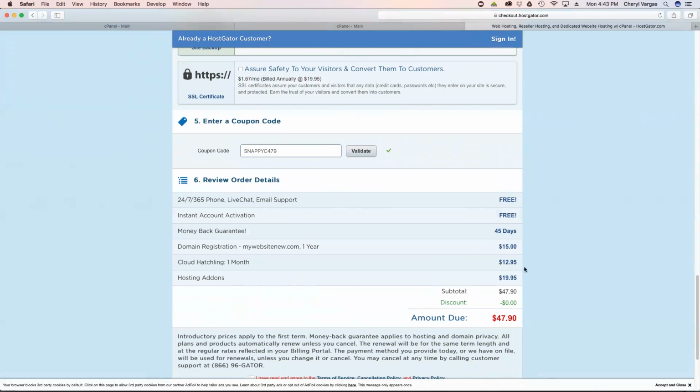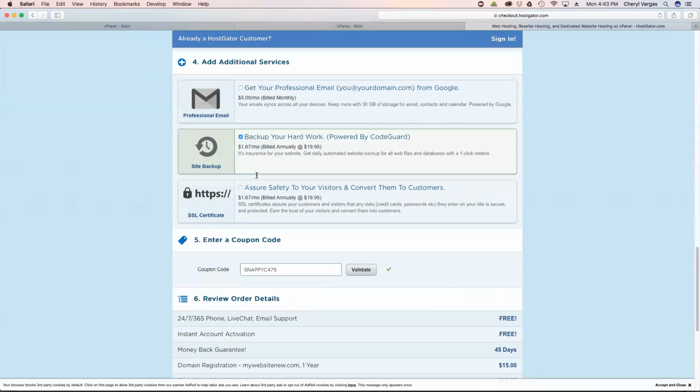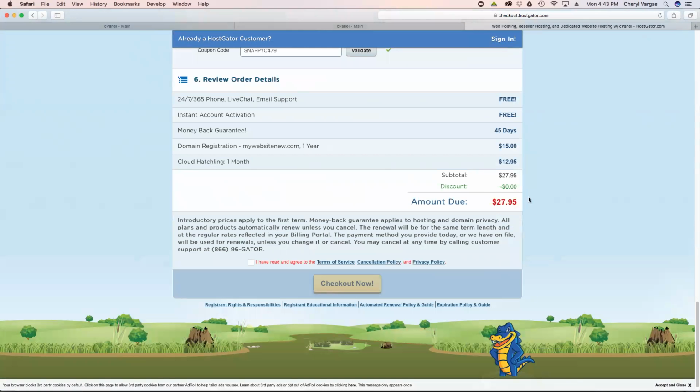So with just the domain registration and the cloud hatchling for 1 month is $12.95. Looks like it's got me here with a hosting add-on that I didn't see. So I'm going to go back up here and uncheck that box. And then my total due is $27.95.